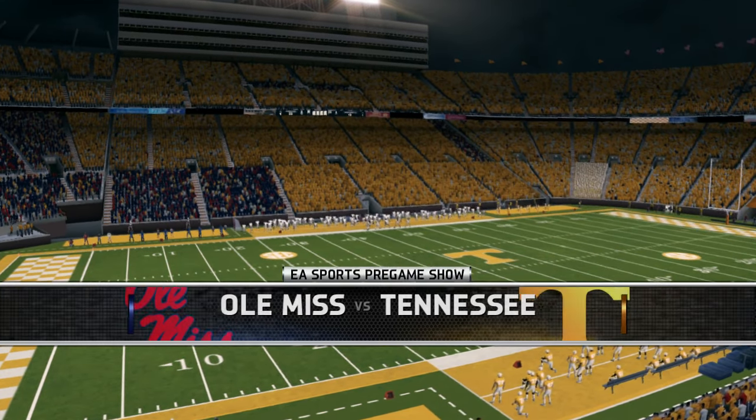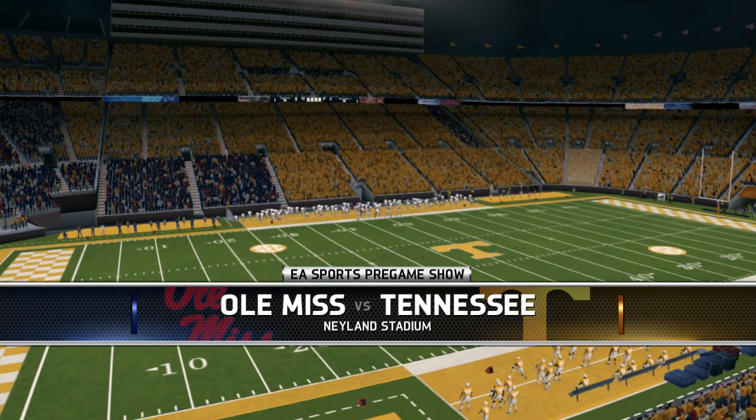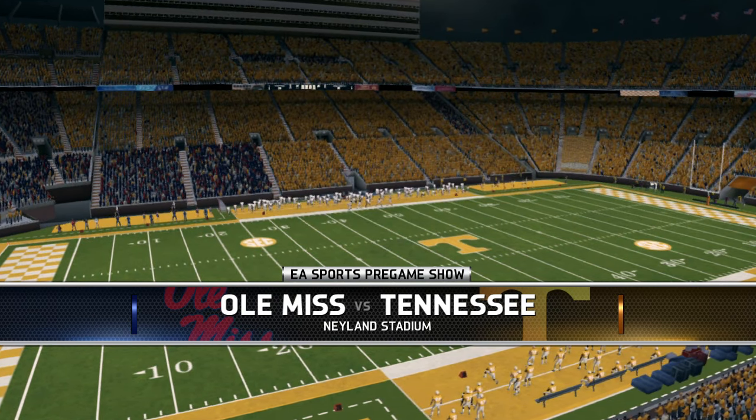Inaugurated in 1919 as Shields-Watkins Field, Neyland Stadium in Knoxville is one of the most thrilling places to watch football. And now we bring you the coin toss, and it's presented by Nissan, innovation that excites.